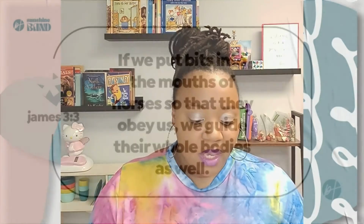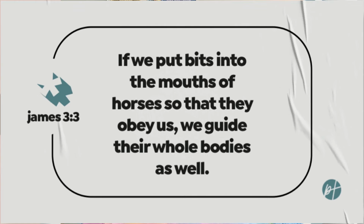Don't worry, we're not going to read all 12 verses, okay? We're only going to focus on a few. So we're going to be looking at verses 3 through 5 and verse 7. And it says this: if we put bits into the mouths of horses, that's something that you put in the horse's mouth, and it helps you move the horses, control the horse's movement, so that they obey us, we guide their whole bodies as well.